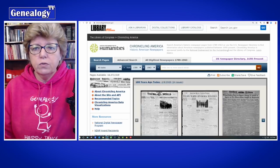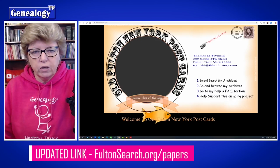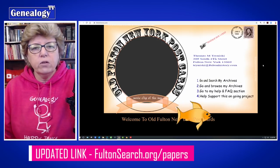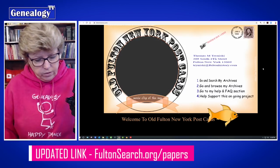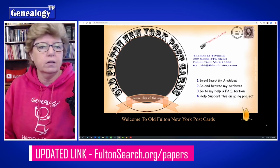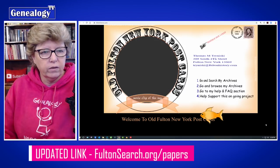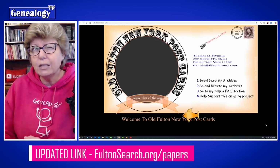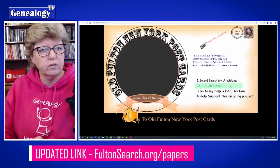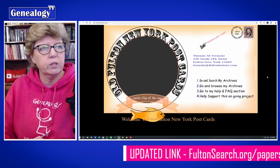Moving on to the next one, Fulton's New York postcards. Now, this is not just postcards. This is actually, believe it or not, in the realm of newspapers as well. If you have Flash on your computer, this will work. I believe all these little graphics that you see swimming around on the screen are Flash driven, and I don't know that Flash is necessarily widely used these days, but it is still here. So you can search his archives. You can search through here on the Fulton History website.